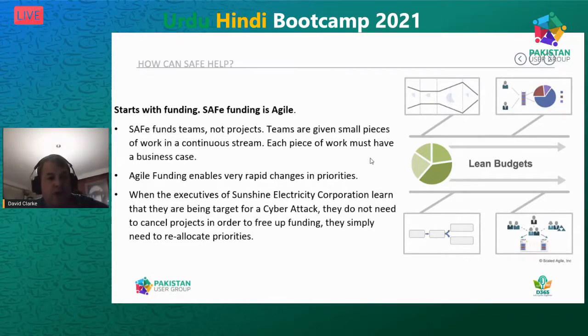We're just funding tiny, tiny pieces of work and saying there is a business case for this piece of work, go ahead and do it. And each piece must have a business case. So that means that if we change our mind about something, we don't have to stop a project. We can just say, hey guys, stop. And that's the end of it.